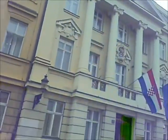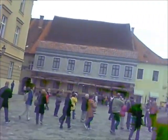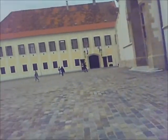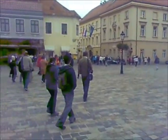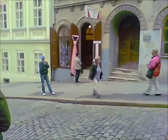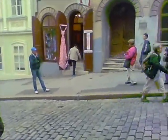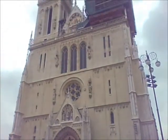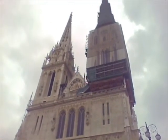It's Old Town Zagreb. That's the Parliament building. An amazingly large square in front of this church. Streets are very narrow here. Lots of tourists. Neckties were invented in Croatia, Zagreb. Small church. Very tall.